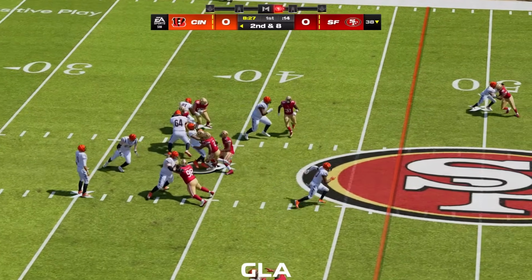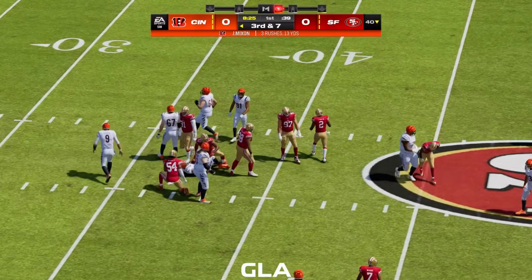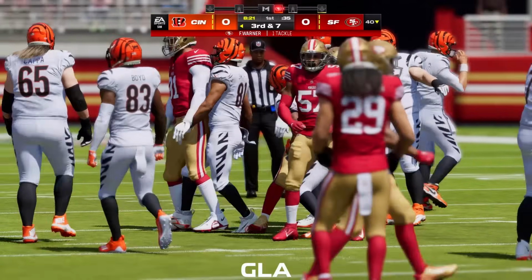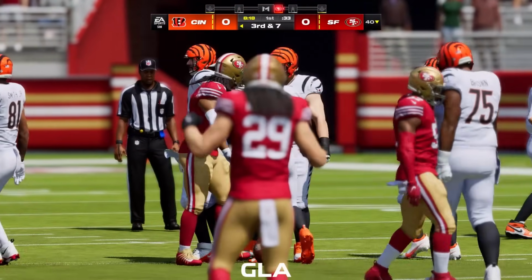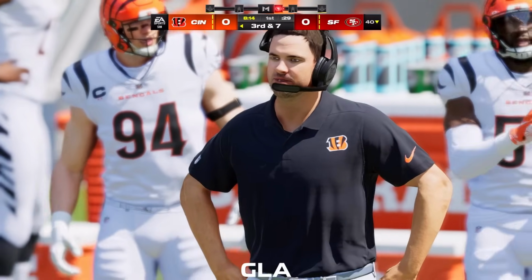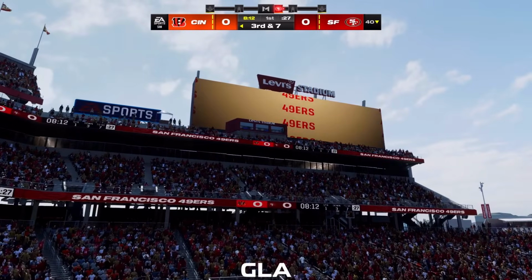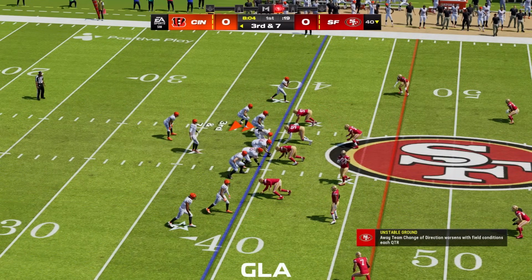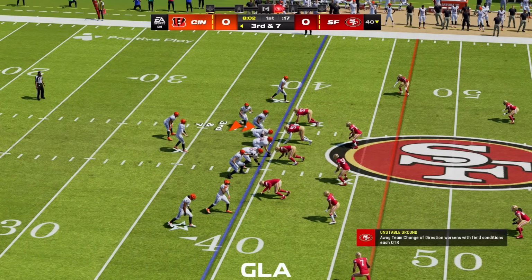Back to Mixon on second down. Nowhere to go that time. He maybe got a yard up to the 40. Just not a whole lot of room to operate there on that carry. No, not at all. They did a really nice job staying in their proper places and not allowing any lanes to open up. 49ers have an extra defensive back on the field, a nickel set for third down.